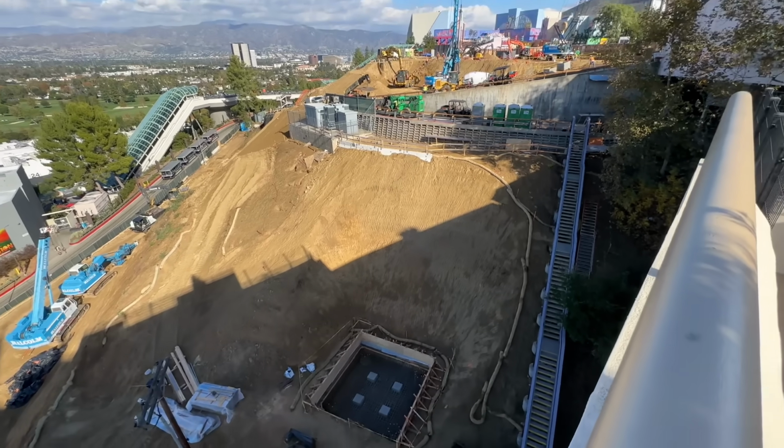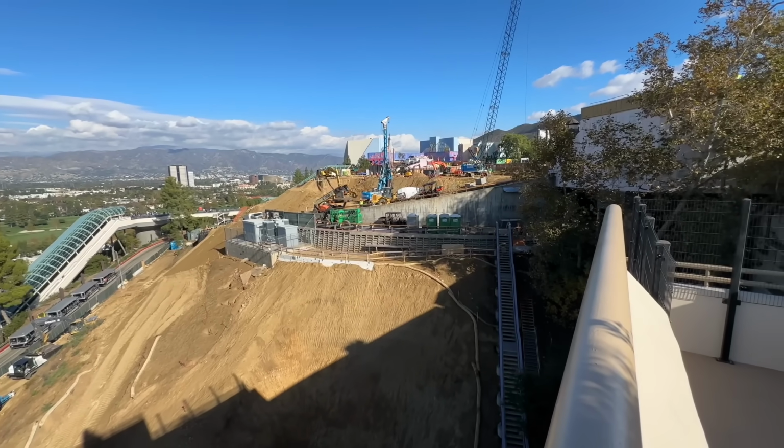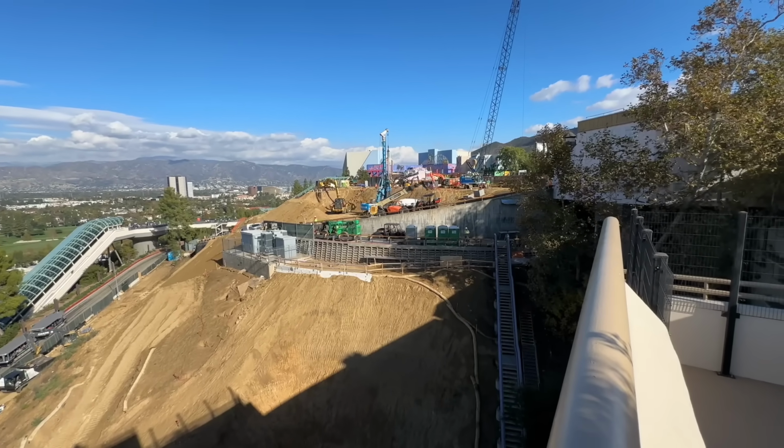But yeah, it is really great to see a lot of activity today. Again, they're working so fast. A huge shout out to the crews that are putting this together, because they have been wasting no time at all putting all this together.